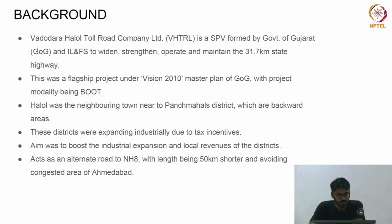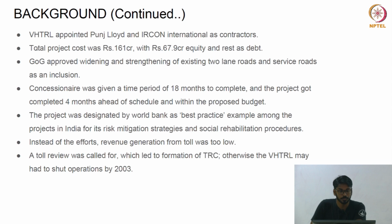This road is also an alternate road which bypasses the congested area of Ahmedabad, and it is about 50 kilometers shorter than the current NH. The contractors were Punj Lloyd and Ircon International. Considering the total cost, they completed the project within time and within budget, about 4 months ahead of the scheduled time.